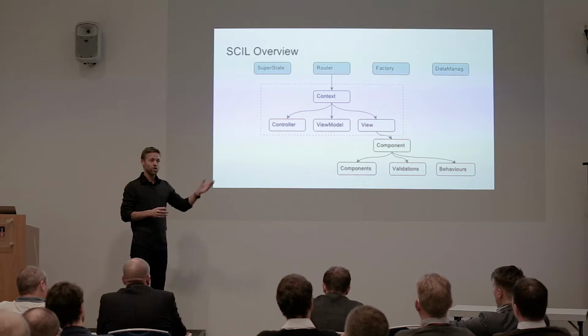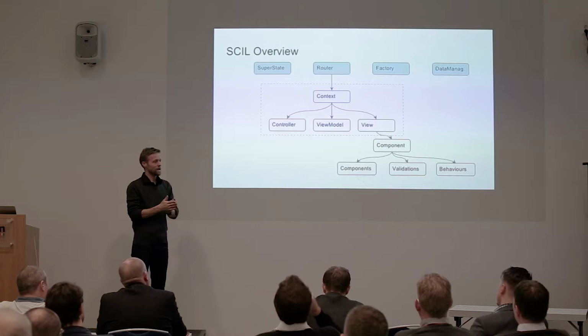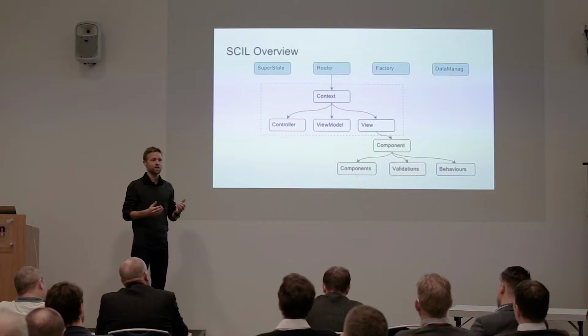There's a data manager. When we're fetching things, we're going through the data manager, and that's cool because it can cache things locally in the browser. I think we can speed up the user interface a lot by caching in the browser instead of caching on the server.